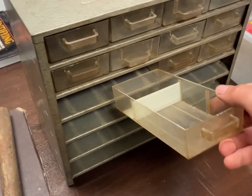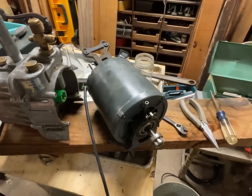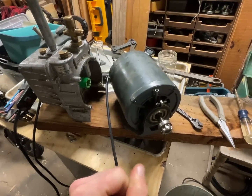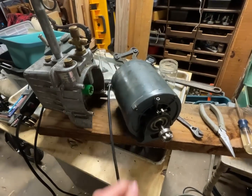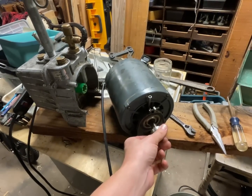Kind of funny. I have it all back together now, and it still has the same issue. So even whenever I turn it, it locks solid. I would like to hear what you guys think is the problem. Is it something within the winding, or is it something within the mechanism here? Because it actually locks it solid.